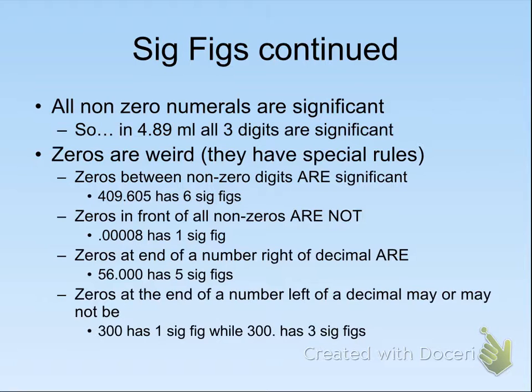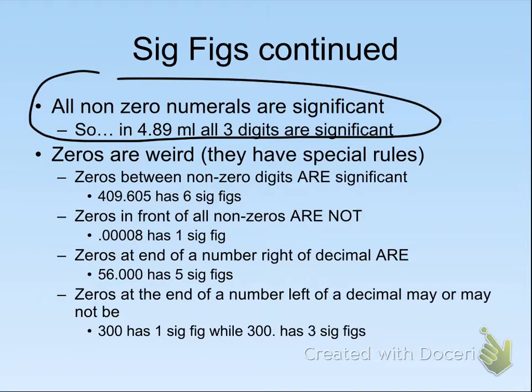But remember that they're just a way of keeping track of how precise a set of measurements was. Anytime somebody hands you a given, hands you a number, if there is a number there that isn't a 0, that is automatically considered significant. Okay? If it's not 0, it's significant. That's pretty easy. Zeros, I couldn't put it any better than I did there. They're weird.